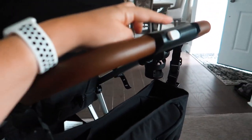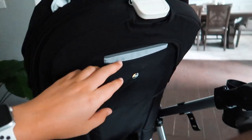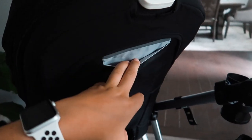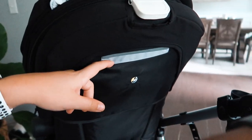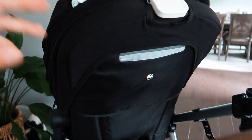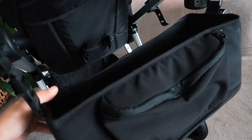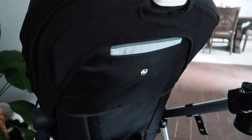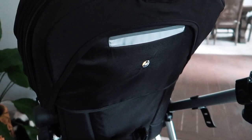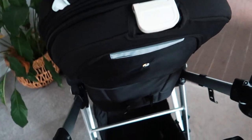So pretty. These little slides and buttons are how you collapse it. And it actually even has, I thought this was so handy, this random little pocket back here. I don't know if this is functional for something, like if some kind of accessory tucks in there, or if it's just meant for, if you don't have any storage on your stroller, maybe just for throwing your phone or your keys or something in. But I thought this little pocket was super, super handy. I feel like we'll use that a ton.